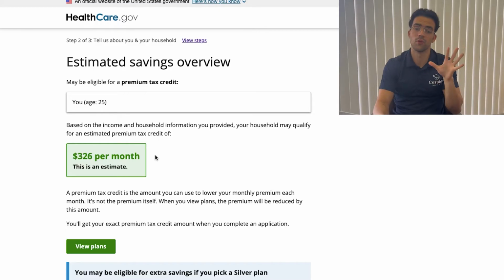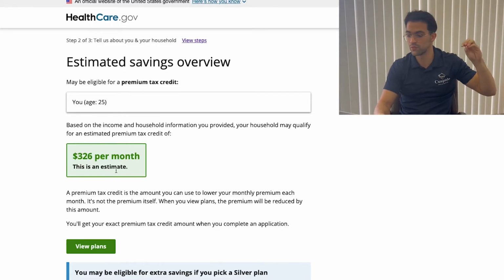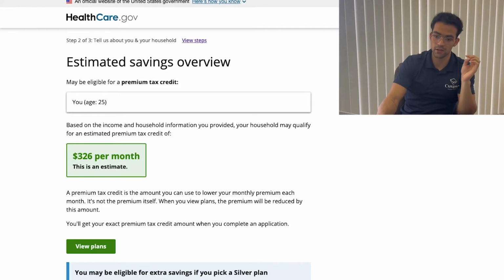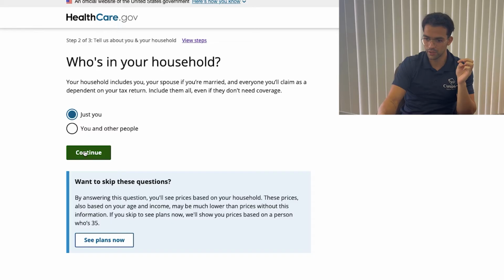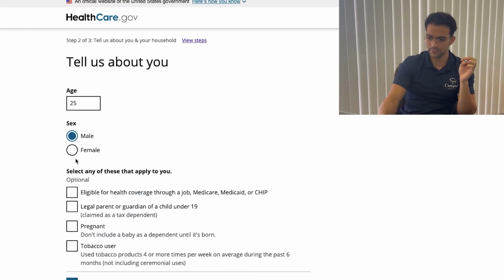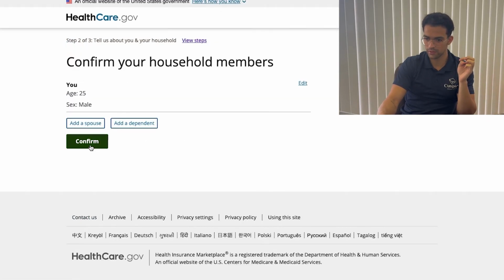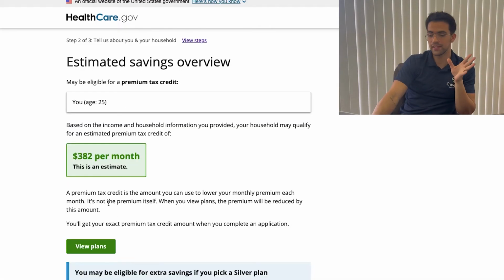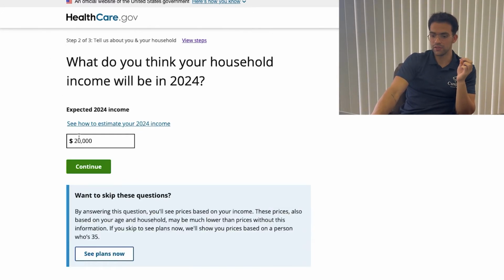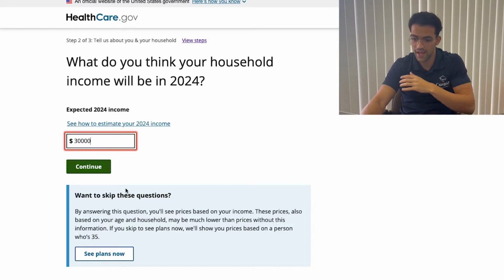So now what you want to do is take your original estimated premium tax credit, which was $382. If you go back here and put in $20,000, this is what happens if you mistakenly put your wrong income in. So you got $382 of tax credit a month, and now you subtract from that the actual income amount.